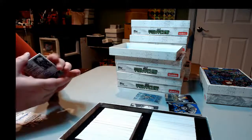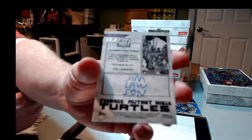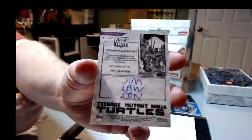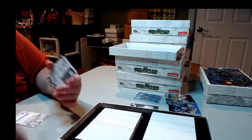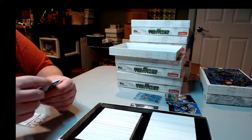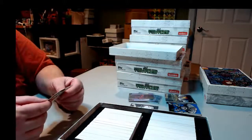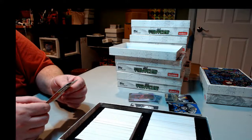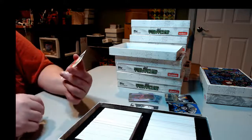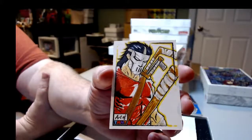All right, so this is a green Lawson, 47 of 99. And we got a nice sketch. And it is a color, Anthony Figaro, the third. Nice color of Casey Jones.